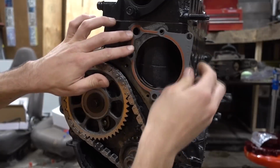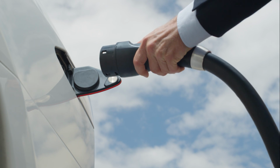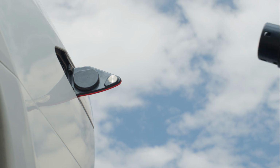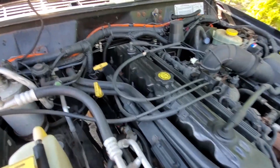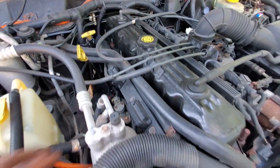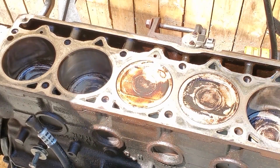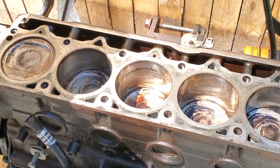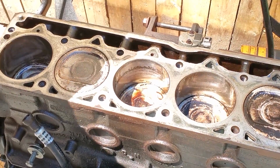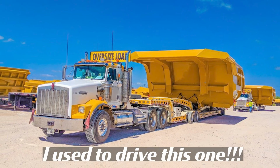I'm not going to bog you down with all the science. Just know that inline sixes are naturally balanced, meaning the only motors that are smoother run on electrons, not gasoline. Their form factor also allows for more room inside the engine bay should you need to get in and work on one. And finally, their cylinders, pistons, and rings tend to wear longer than V-shaped or horizontally opposed motors.